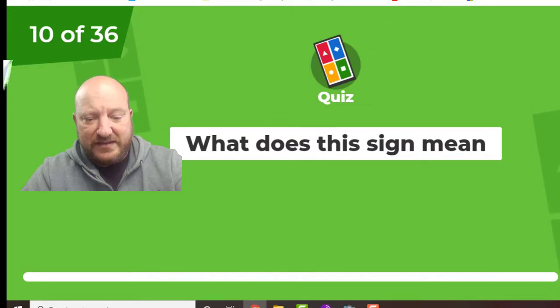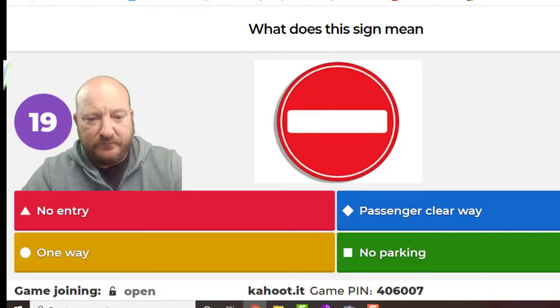What does this sign mean? No entry, passenger clearway, one way, or no parking. If it was one way, it would have an arrow. Passenger clearway, I'm not sure what that means. If it was a pedestrian clearway, it would just be red around the outside and empty on the inside, just a white sign. And no parking would have a car with a line through it or a P with a line through it. So if we can eliminate what it isn't, we're only left with no entry.